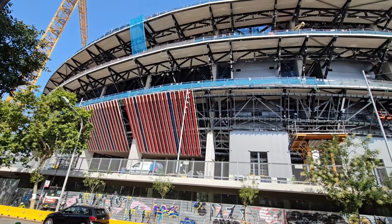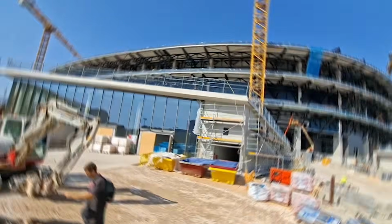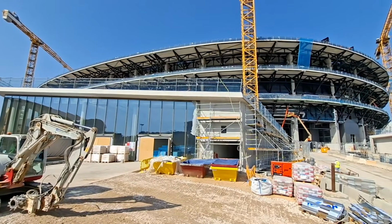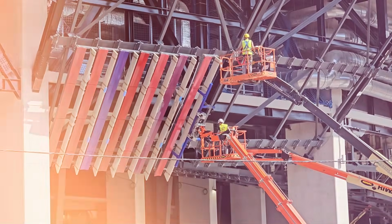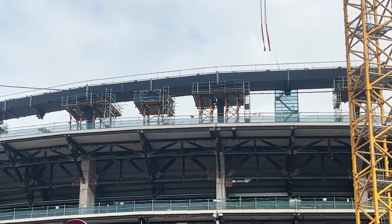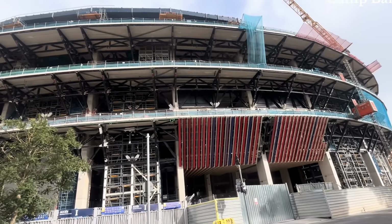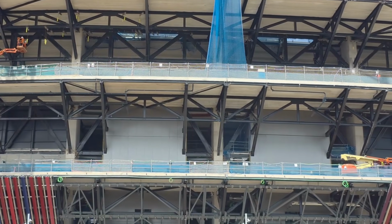With every new milestone, Spotify Camp Nou is moving closer to becoming one of the world's most remarkable stadiums. From the rapid expansion of the ceramic facade to the steady progress of the compression ring and diamond structures, the transformation is becoming more impressive with every update. That's all for today's construction update.